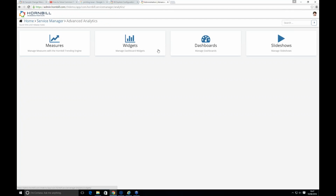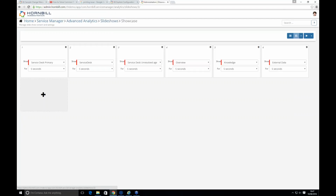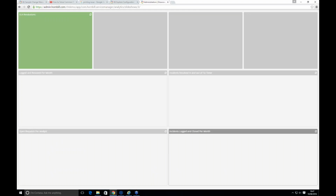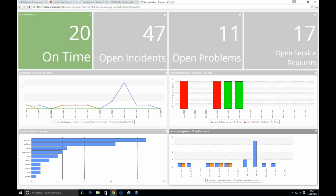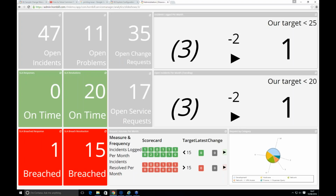A widget is a bit of information which we can then put onto a dashboard, and a dashboard can consist of many different types of widgets, but probably the best example, if I go into slideshow, showcase, this will string across a few different examples of dashboards and how we can use them. This could be published on a screen above the service desk, or potentially because it's your URL we can share or grant access to a particular dashboard to a group or a user or a role so they can see them in their own time. I'm going to hand you back to Manish to finish off the presentation.